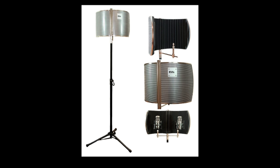Now if you go to the SE website, you'll see endless endorsement shots of their screen being used in Pro Studios. But you must remember that in that context the screen is being used simply to add greater isolation to the mic from off-axis reflections. It's being used in an already professionally acoustically treated space that sounds great. It is not being used to remove a terrible room sound from a recording.